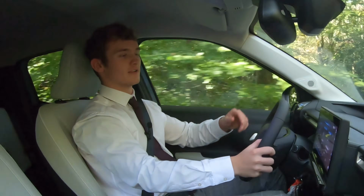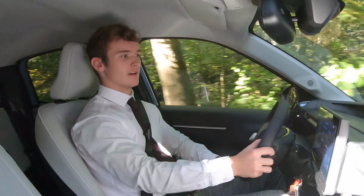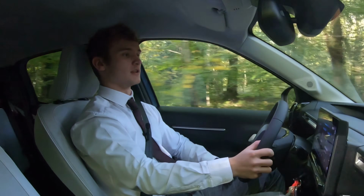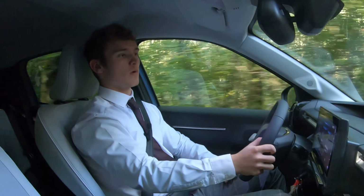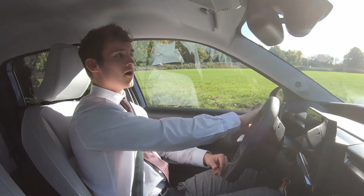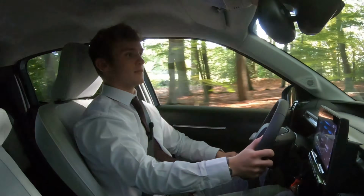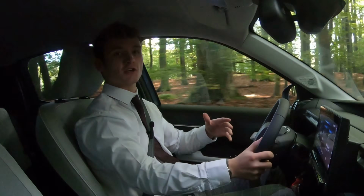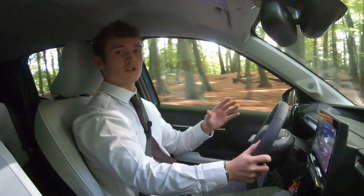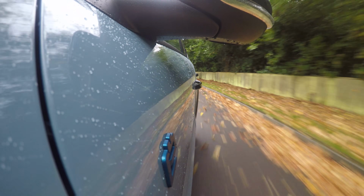On the left hand side of my display here, I've got my current battery percentage at 53%. With that, it's showing about 158 kilometers of range left. 158 kilometers is just over 98 miles. So with 53% of your charge, just over half, you're getting just under 100 miles out of it.